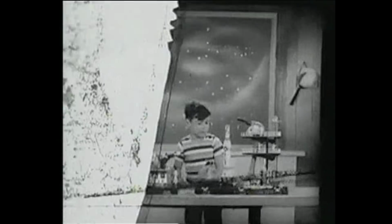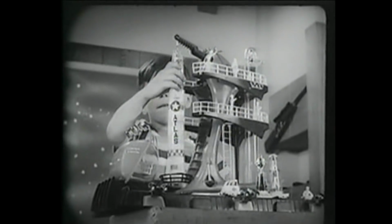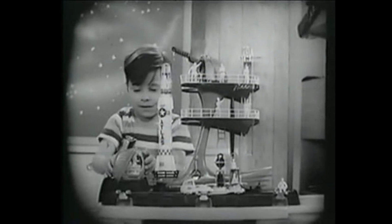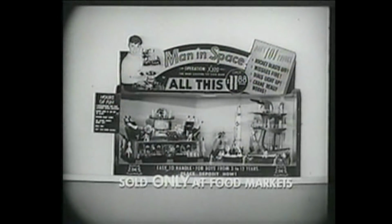Who will be next to launch Man in Space? Me! And so can you with Deluxe Man in Space set. You get a rocket launcher, defense base, and 3 different nose cones. Up goes the astronaut to the top of the launcher. The gantry moves in. The space capsule is locked on the mighty Atlas rocket. Blast off! There he goes! Man in space! Enemy bombers approaching. Flash the alert. Open fire! Deluxe Man in Space, complete with missile base. With astronaut and satellite, you send them into flight. 3, 2, 1, fire! Deluxe Man in Space. Wow, what a toy! Deluxe Man in Space is sold only at food markets.